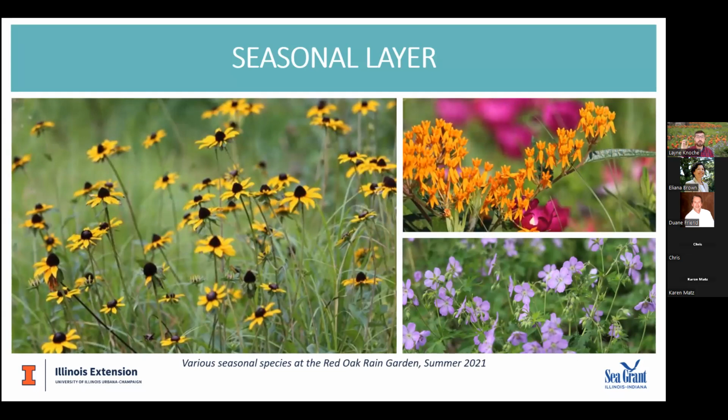Here are a few visual examples of seasonal plants in the rain garden. We have orange coneflower on the left, which provides a big pop of color in late summer and early fall, which is really great for students as they arrive back on campus around that time of the year. Butterfly weed gives us some nice orange in the summertime, while wild geranium blankets a shaded area of the garden with these lavender colored blooms a couple of weeks away from their peak bloom this spring.